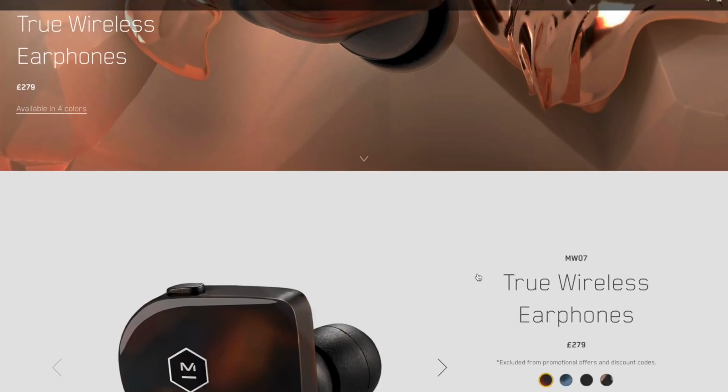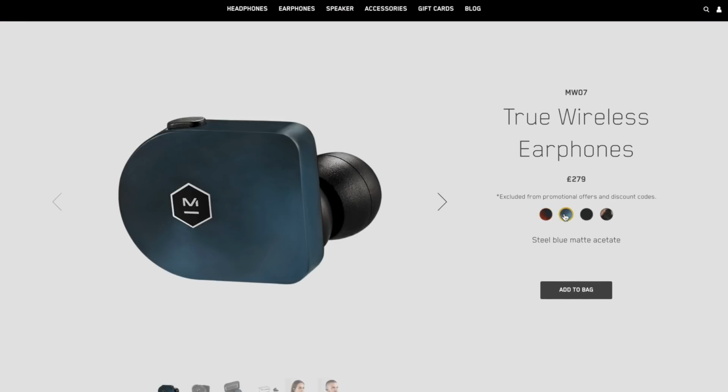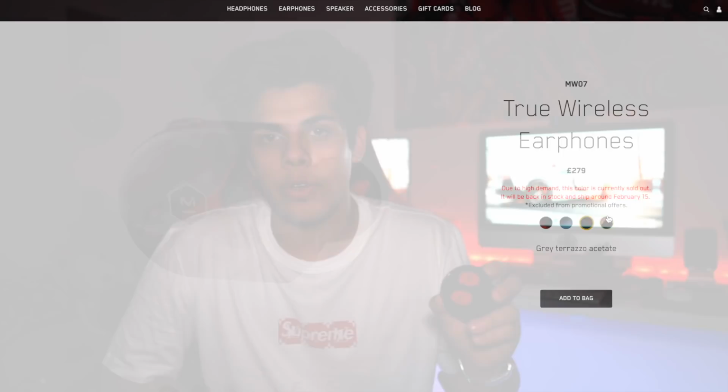And actually, the standard model of these do kind of look nice. I researched them, I went on their website. They have 4 base colors, and to be honest, they look quite nice. So I did a bit of research on this specific model without the Louis Vuitton branding, but I'm sure with the Louis Vuitton branding, the earphones are pretty much exactly the same.